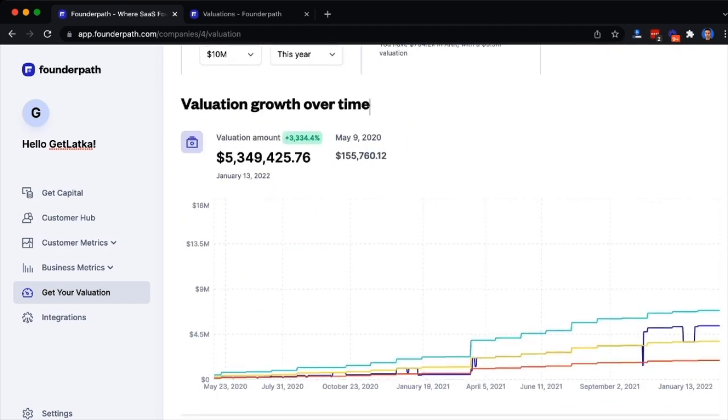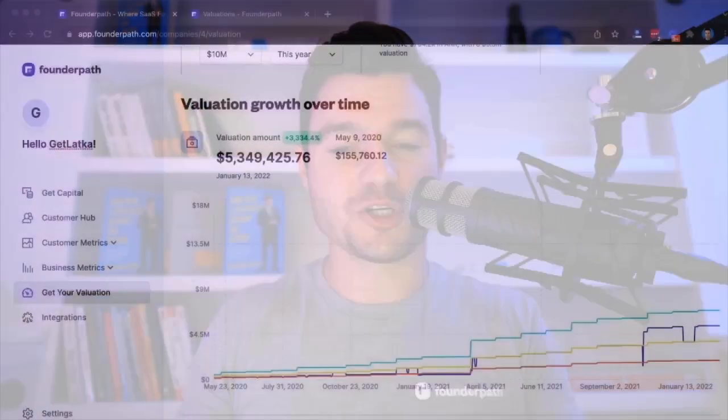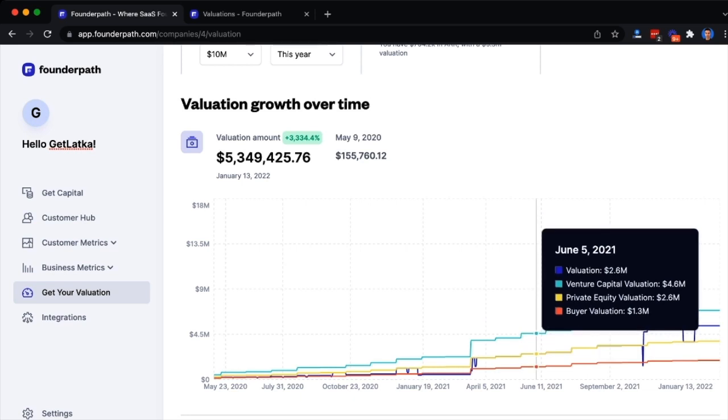Now, the secret to valuation is there's many different ways to value a SaaS business. So the reason you're going to see 3 or 4 different valuations inside of your FounderPath dashboard, this is all free by the way, is because depending on who's doing the buying of your SaaS company, you're going to get a different valuation. A VC is going to pay a different valuation. Private equity firm is different. If you're going to do a minority sale, that's different. And if you sell the whole business, that's a different valuation. You can see all those when I hover over here. Right, so the teal is what a VC would pay, yellow is what private equity, and red is if you sold the whole thing outright.